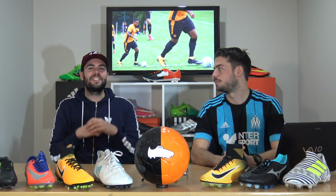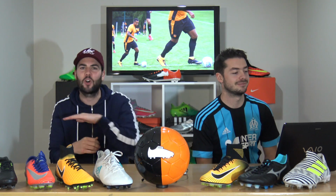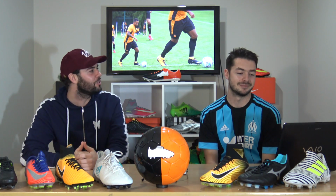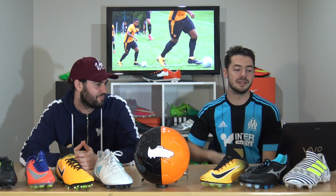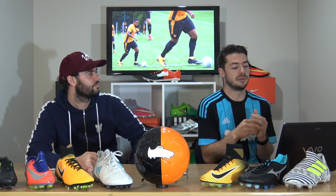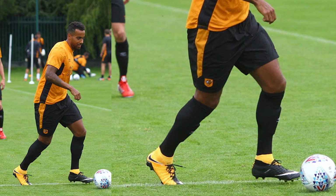Up next, is this the greatest boot kit combo of all time? One of my favourite players because of the way he passes the ball, sublime technique. Tom Huddlestone for Hull City. What is going on? Definitely right with the boot and kit combo there. He's wearing the Hyperview Phantom 3, a central midfielder wearing the Phantom 3. Such a nice combo with the laser orange and black, matching those colours of orange and black.